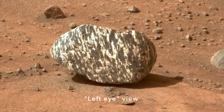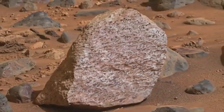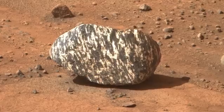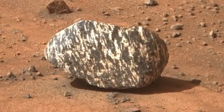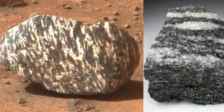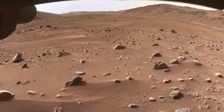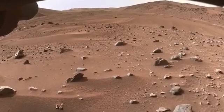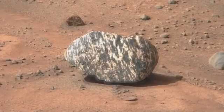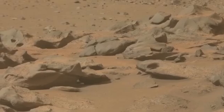But if that's true, if that's all there is to it, then someone explain this. NASA's Perseverance rover just found another one. Not in Australia. Not on Earth. On Mars. Did you hear about that? Probably not. They slipped it into the reports, buried under technical jargon, like it's just another rock. Just another day on the red planet. But here's the problem. It's not just another rock.